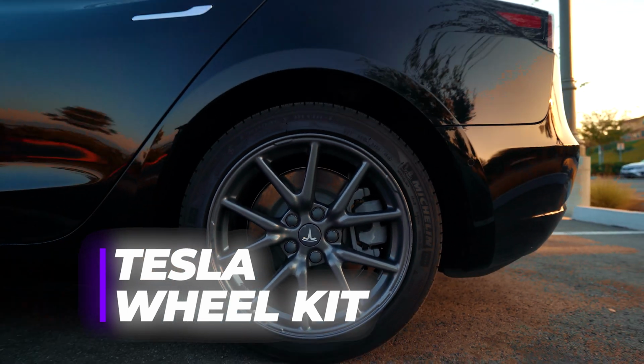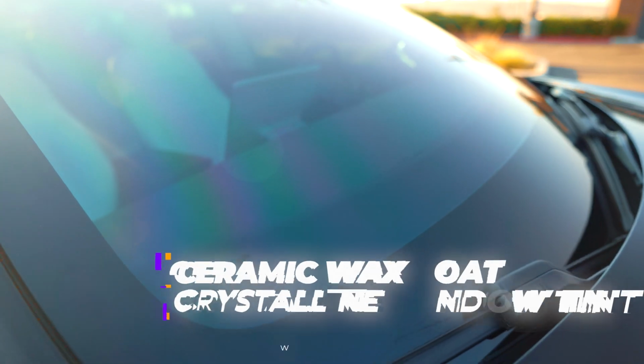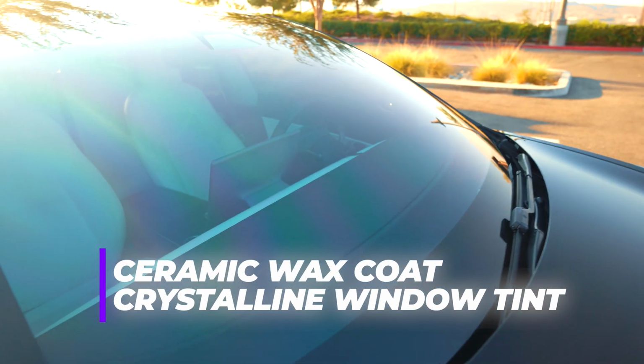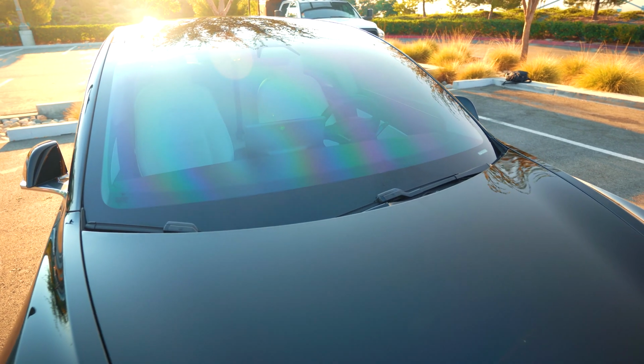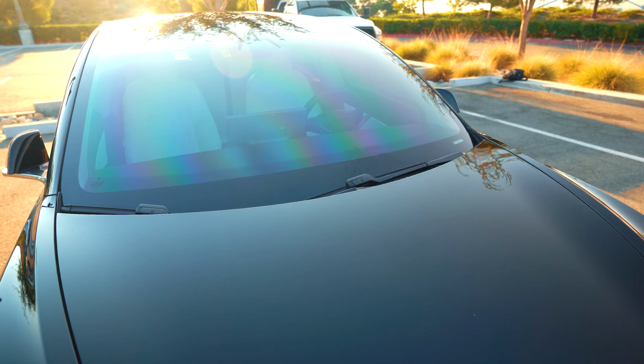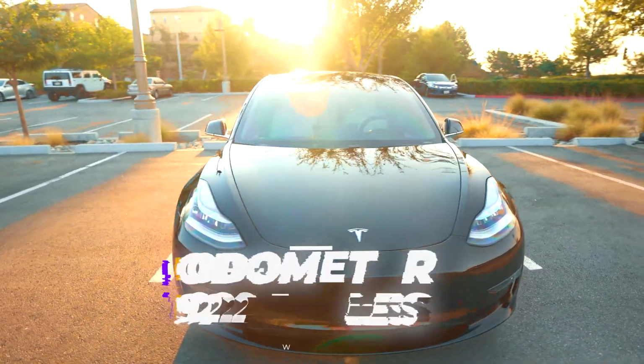Then we got the paint ceramic coated with wax, and then to cap it all off, we tinted all of the windows with crystalline ceramic window tint, including the roof, the back windshield, and even the front windshield to keep that California heat out. Right now the car has a little over 9,000 miles.